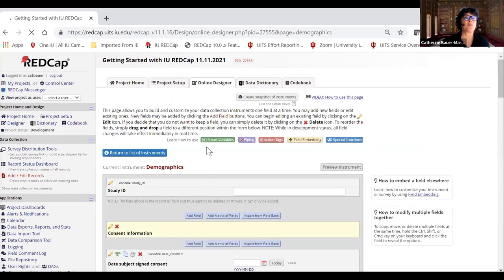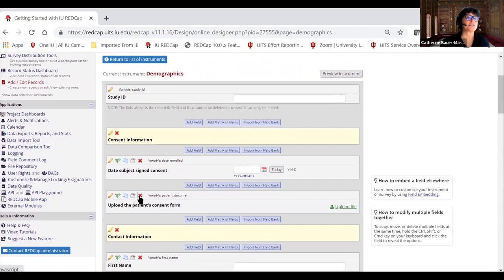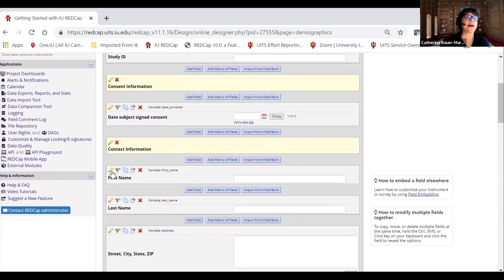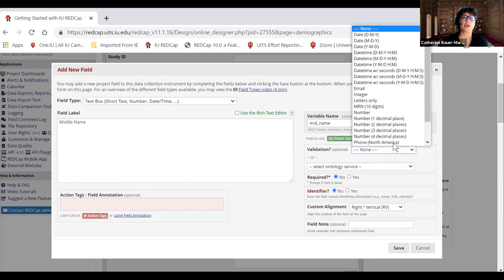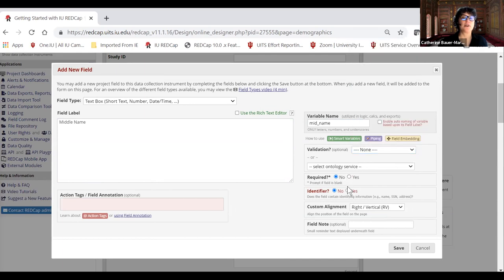So if I go in here, we are using a template, and let's say I want to make some changes to this template. I'm not going to upload the patient's consent form, so I'm going to delete that field. I want to add a middle name or a middle initial, so I'm going to put a text field. I'm going to put middle name. Make a small variable name. There is no validation for this. I don't have a phone number, a date, or integer, or any of those. No validation. I'm not going to make it required, and I'm not going to make it identifiable. And I'm going to leave it with the same alignment. And I'm just going to put it as optional so they know it's optional.